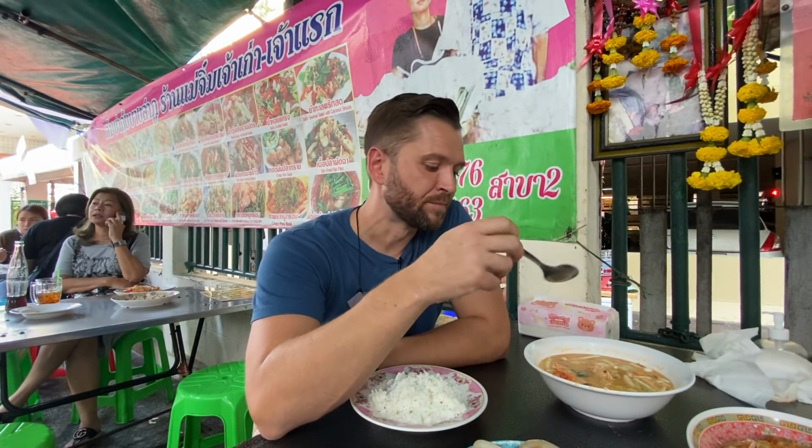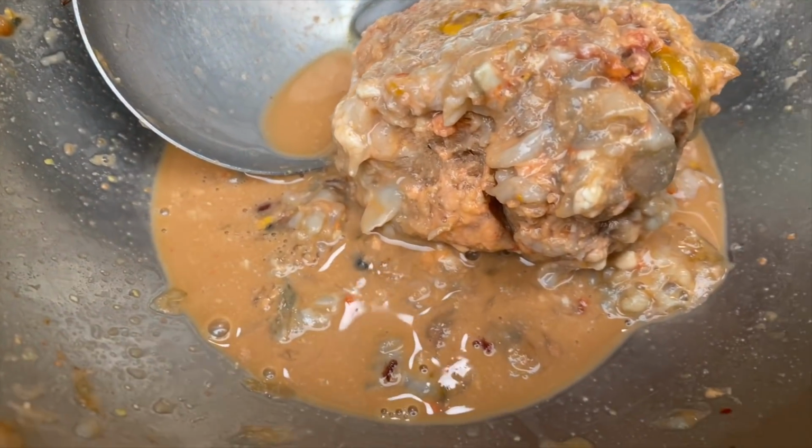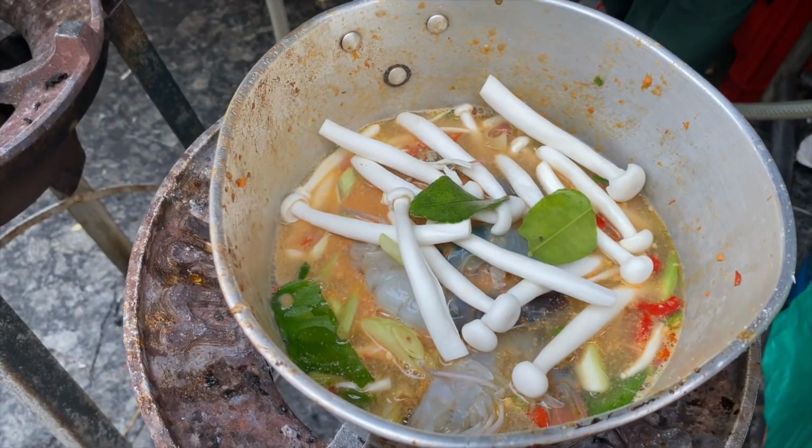Then last but not least, the only dish I actually came in here for, which is the tom yum kung. And this is tom yum kung, hua kung. Hua kung means prawn head, all right? So do you know what? I'm gonna start with the tom yum because the whole point of this video is to tell you, apart from where to get delicious food, the difference between tom yum kung and kuay tom yum. So we've seen kuay tom yum, now we'll have a look at tom yum kung.